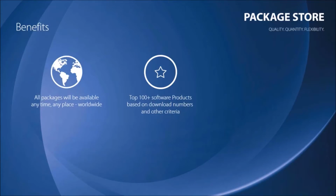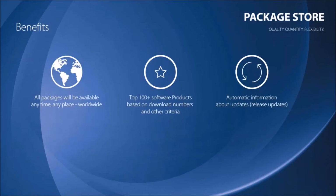These top 100 are maintained in a much quicker and more relevant manner than a normal uploaded package. For the top 100, we have a very quick update cycle, meaning that any package in what we consider the top 100, which is also publicized and available in the package store, so it's not a guess, it's actually known, will be updated within 2 days of a vendor release and made available in the package store.